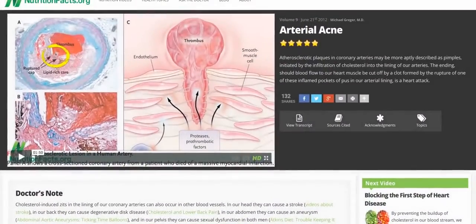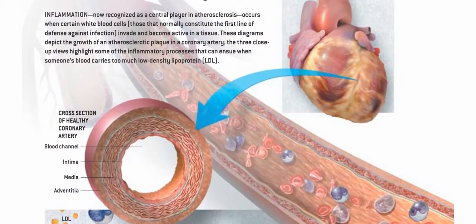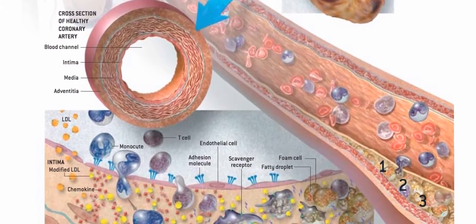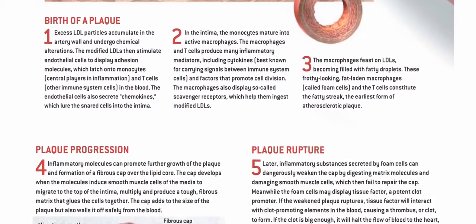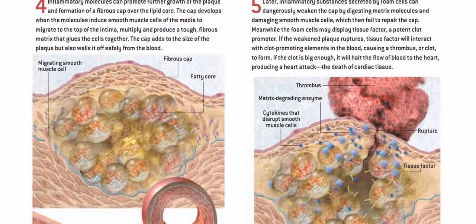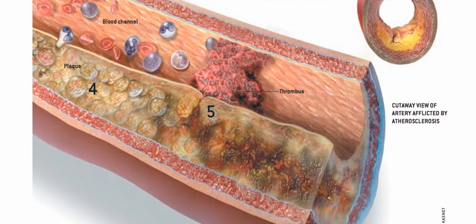In my video, Arterial Acne, I described atherosclerotic plaques as inflamed pockets of pus. Our coronary arteries start out healthy as kids, but then the standard American diet, the saturated fat, trans fat, and cholesterol, increases the cholesterol in our blood, which accumulates in the artery wall, triggering an inflammatory response. The fatty streak becomes an atherosclerotic plaque, which can then rupture into our artery. A blood clot can form, shutting off blood flow to a part of our heart, which can then die and kill us. What causes that final step, the rupture of the plaque?